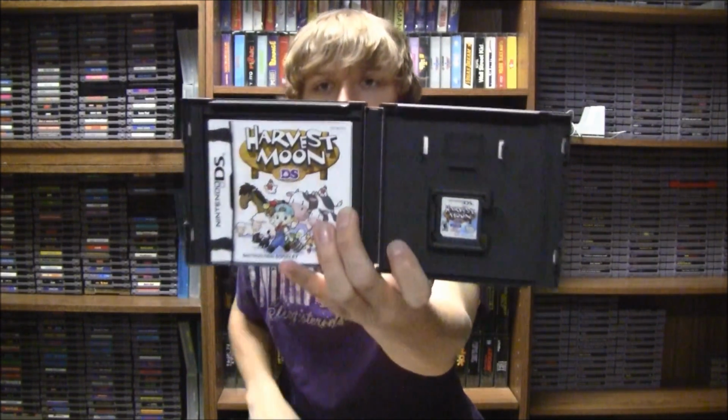And then the other game I picked up for my collection was Harvest Moon DS, obviously for the Nintendo DS. This one was complete, and it was marked for $17.99, which, again, I do believe is a little overpriced for this game, but it was between this and a loose cartridge Batman Returns, I think, for the NES. So I decided to go with the complete Harvest Moon.